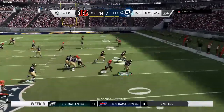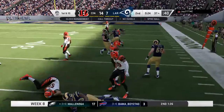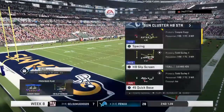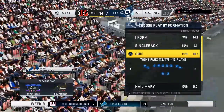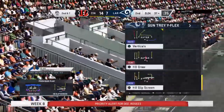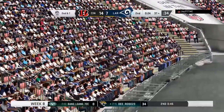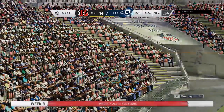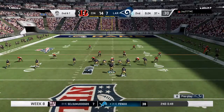On 1st down, gone. And they'll set up the screen to Gurley. Only 3 there on the screen at 2nd down. The Rams going to go ahead and use the first of their timeouts as they'll stop the clock with 24 seconds to go in this first half. That 1st down completion only netted him 3. 2nd and 7.